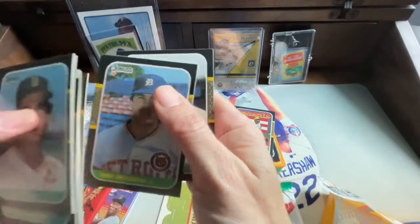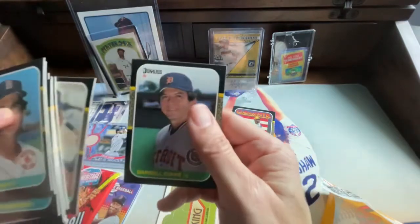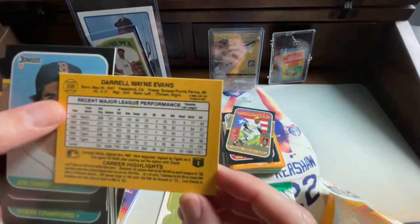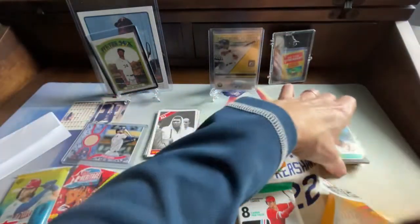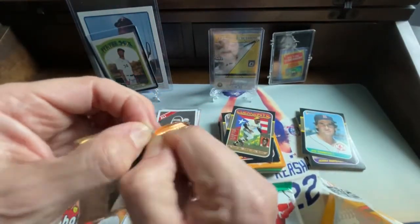Dave Bergman. I want to say Bergman, but it's Bergman. Ty Gainey and Daryl Evans. Daryl Evans, I don't think he's in the Hall of Fame, some people say he should be. It kind of looks like chocolate in a way, like the wrapper.